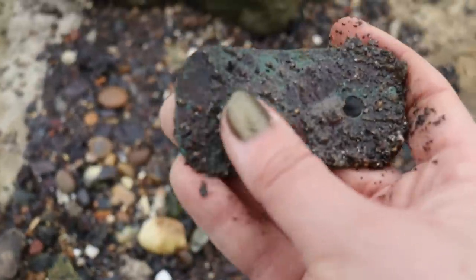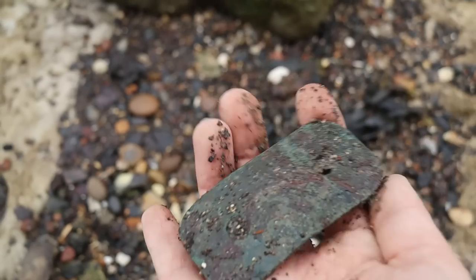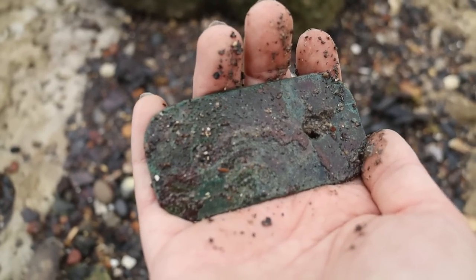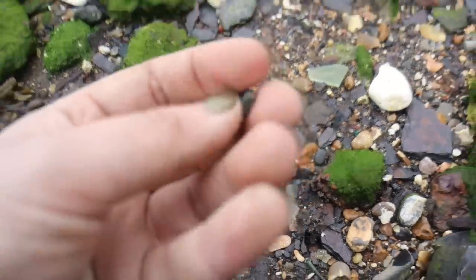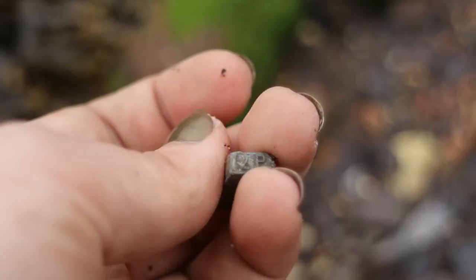I don't want to rub it. To wait and see if it's got anything on it. So a couple of pieces here. Is this going to be typeface? Oh, it is! What does it say? I think it says QP?